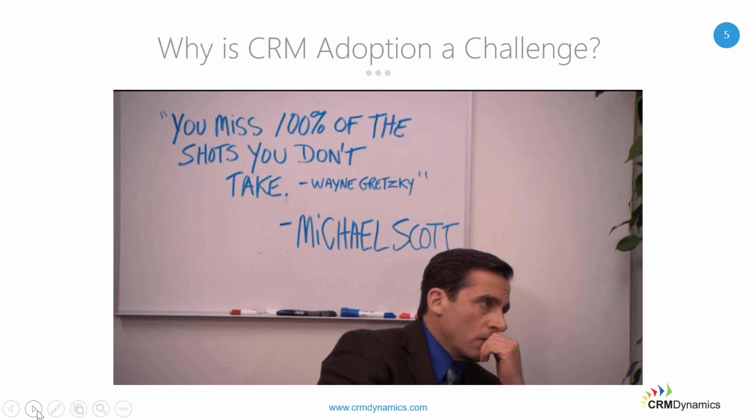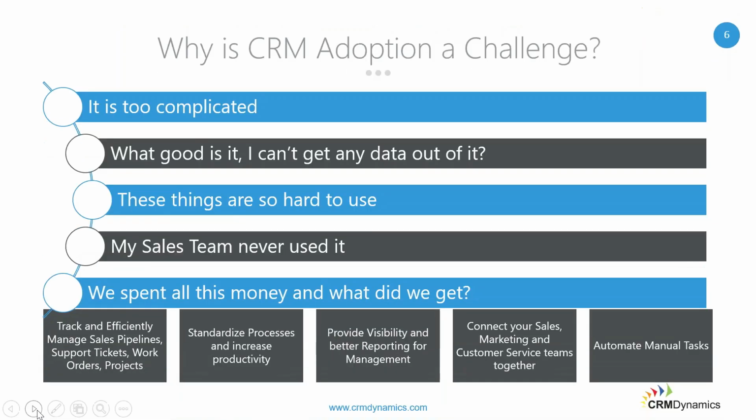It's never good when comments like these pop up from your peers, where they say it's too complicated or these things are so hard to use. Comments like these actually cloud all the benefits that you were looking at or thinking about as an organization when you were first looking for the system. And what ends up happening is the system never gets leveraged or utilized to its fullest potential.